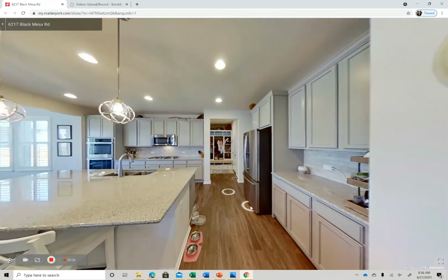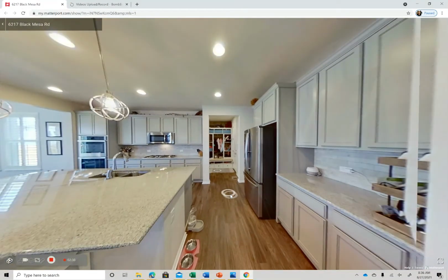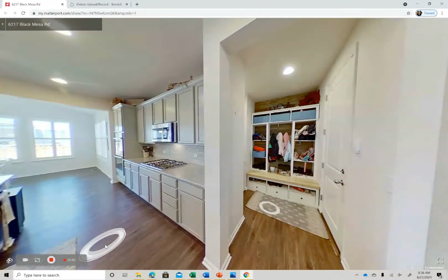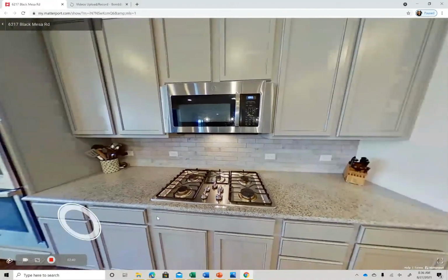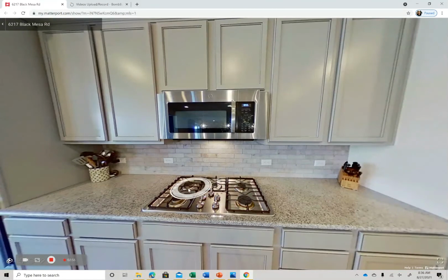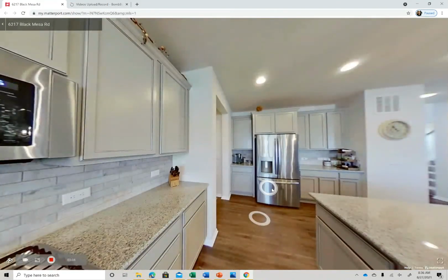So you'll see more counter space and cupboards over here. We walk through the kitchen. You see that there is a chef's double oven. They did get the chef's package in this one. So there's the double oven. You'll see that you have your gas cooktop here, microwave, and then as we move over here, refrigerator.